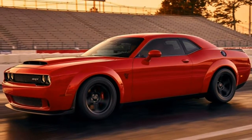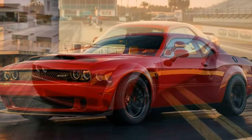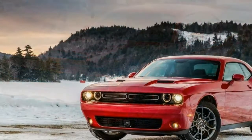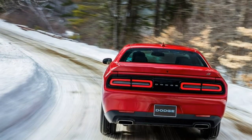Of course, if money were no object, there is the new SRT Demon, but limited production along with a track-focused mission is likely to make it quite rare. For everyone else, we'd push for the scintillating SRT Hellcat widebody that comes with a bonkers 707-horsepower supercharged V8 and the wider tires.